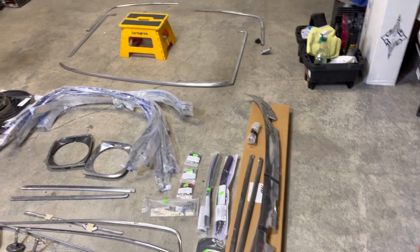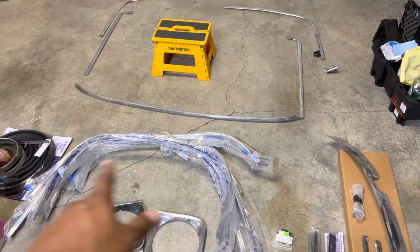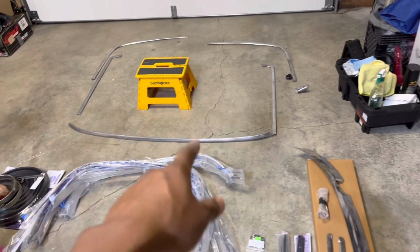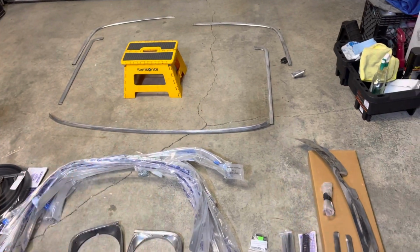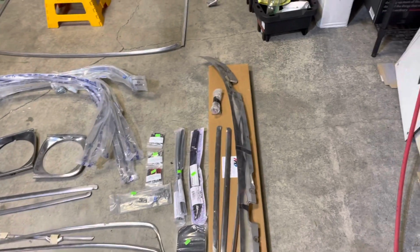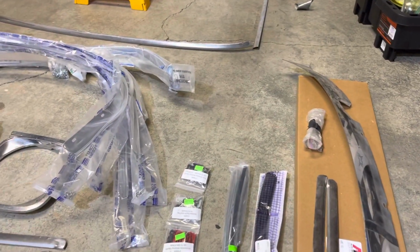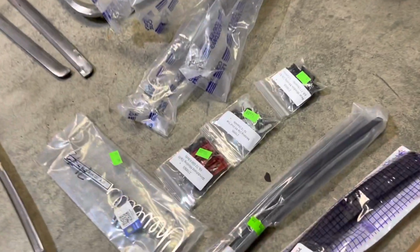A lot of the stuff that I bought new is like the wheel well molding. I got that new because, as you guys saw in the video, I kind of got scammed on that one, but whatever, it is what it is. Had to buy the drip rail new. It's in this box here. That's the part number there. That's the decorative piece that goes kind of over the door. All this other stuff is brand new here.